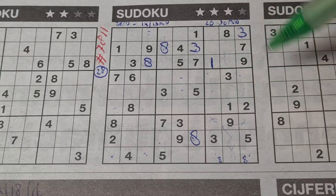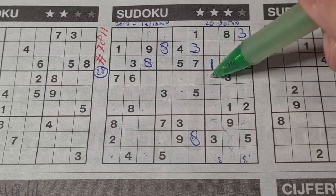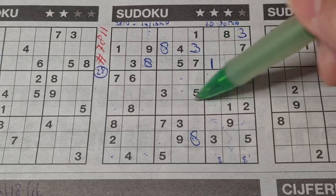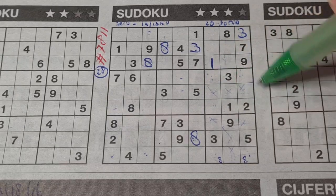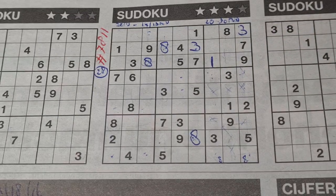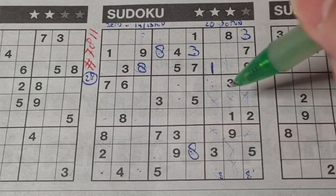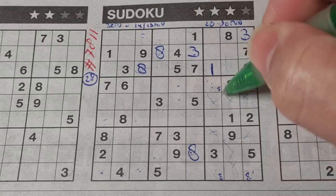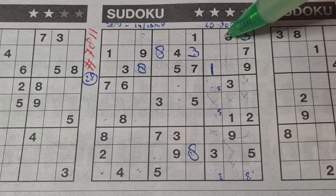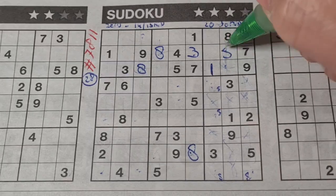I need to wait. How about 1, 2, 3, 4, 5, 6 missing numbers in this big square. One of the missing numbers is a 5. We have a 5 in this row, so no 5 in these 3 boxes. We have a 5 in the last column, no 5 in those 2 boxes. Let me zoom this a little bit. Okay. So the 5 in this big square could be here, could be there. 5 in one of those 2 boxes. In this column, 5 in the last column, so the column between. The only 2 places left for the 5 should be here or there. We have a 5 in this row, no 5 there. 5 should be there.